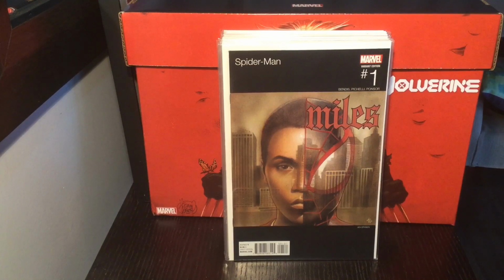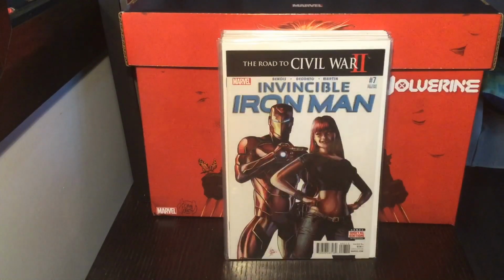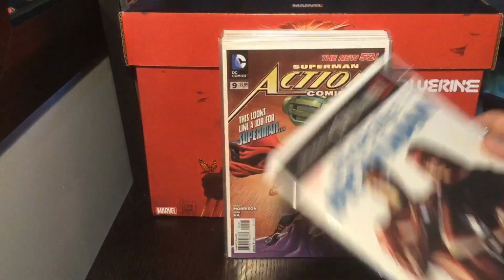That's basically what I shoot for. And if it's too inflated, $10 is my limit on these guys. There's quite a few out there, also. Incredible Iron Man number 7, second printing. First cameo, Riri Williams. Just a really cool book to own. There are some issues with this book again, but I got it for about $6, so I wasn't going to complain about that.